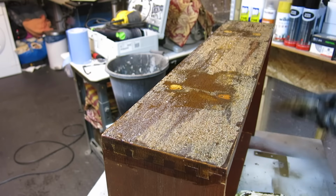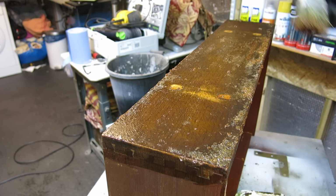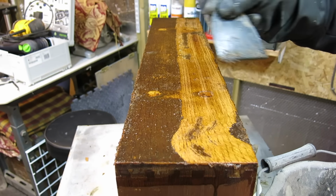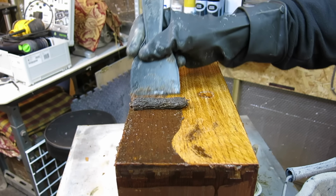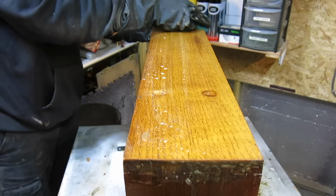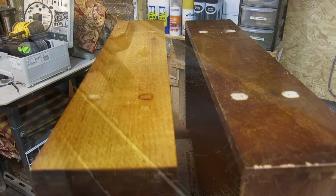Hopefully from that you can see why I chose to go down the route of using stripper. It is a messy job, and it doesn't take 5 minutes, it takes a long time because you have to put it on, wait for it, neutralize it, put it back on again if you've not pulled up any of the top coat, and then neutralize again. So it's not quick, but it's probably less time consuming than just sanding the finish off.